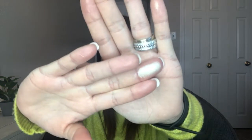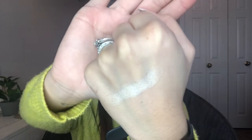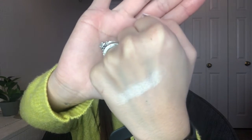So this is the e.l.f. highlighter. This is in the shade White Gold, and I got mine at Ulta. I think you can get these at any drugstore where e.l.f. is sold. But this is a beautiful light white champagne color. So pretty. I will swatch it right here for you guys so you guys can see it. It is beautiful, you guys. It has that really pretty foiled reflective shine to it. It sits on the face beautifully. When I'm wanting something a little bit more blinding and brighter, I typically reach for this one, and it has been so good.